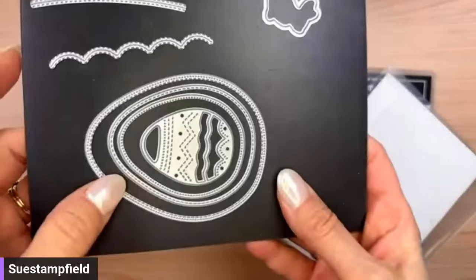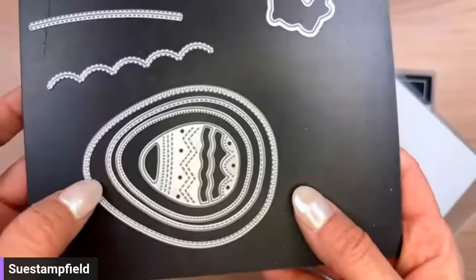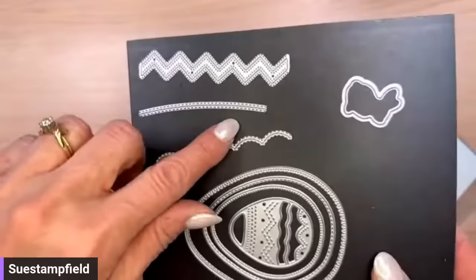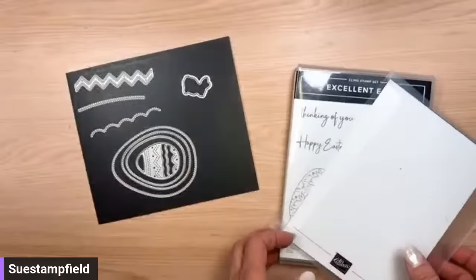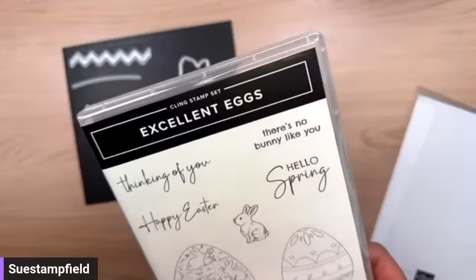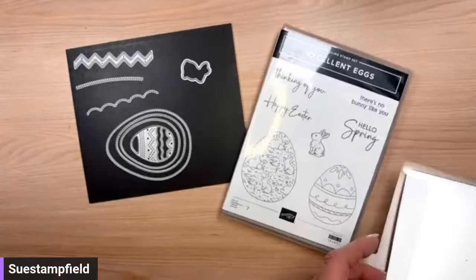We'll see. So some of these have different edges. This one is dotted, this one is stitched, this one is dotted again for when you die cut them. And then this one is a decorative egg. And then there are some different ways that you can die cut paper and little strips to decorate your Easter eggs. And then there's this adorable bunny die. Some of these dies go with the eggs in the set, which you can stamp and color. The little bunny is in the set, and then it has Hello Spring, There's No Bunny Like You, Thinking of You, and Happy Easter in the set. So we're going to go ahead and give this a go.